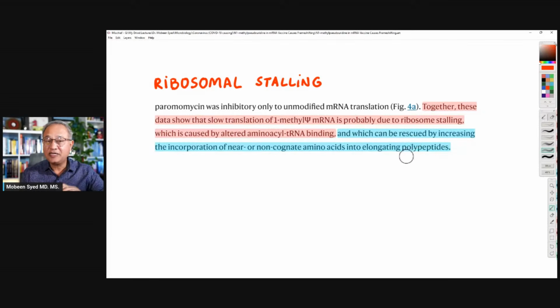Not only that, it actually takes more time to work with it. So the time durations also change. That means the stalling of the ribosome occurs, and then finally the ribosome slips. So together, these data show that slow translation of 1-methyl pseudouridine mRNA is possible due to ribosome stalling, which is caused by altered aminoacyl-tRNA binding, and which can be rescued by increasing the incorporation of near or non-cognate amino acid into the elongating peptide.